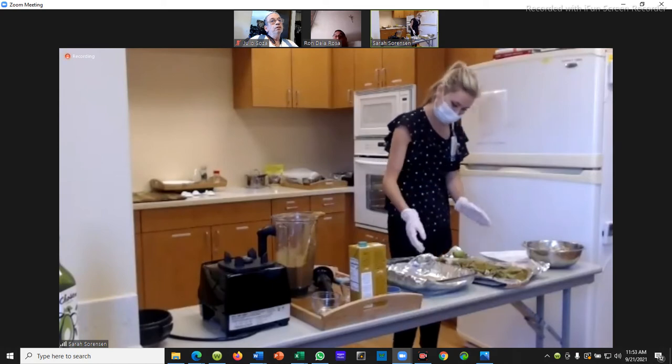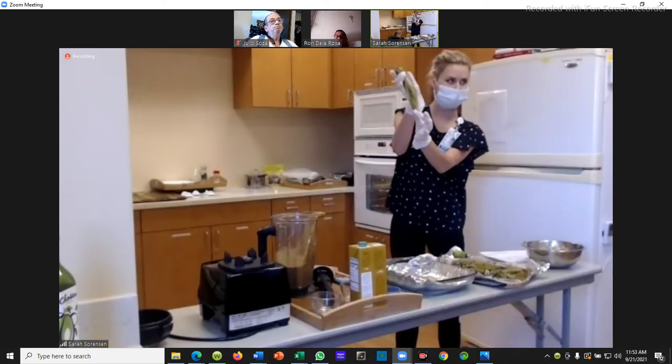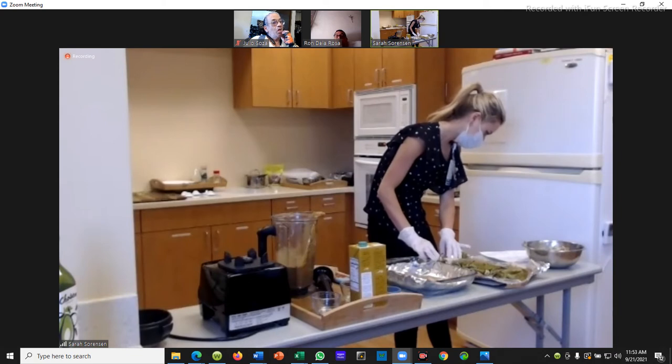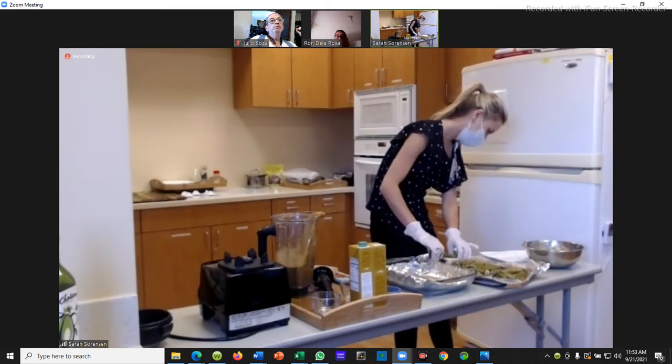Okay, so carefully split it from the stem all the way to the bottom, so it opens up so we can stuff it. I already did that. So place the remaining onion and stuff it. Okay, and I also already did this too.